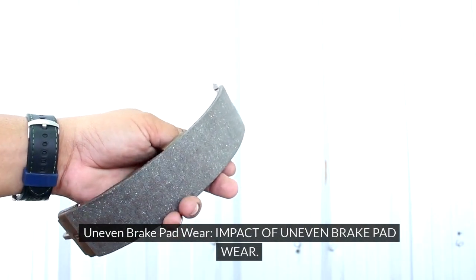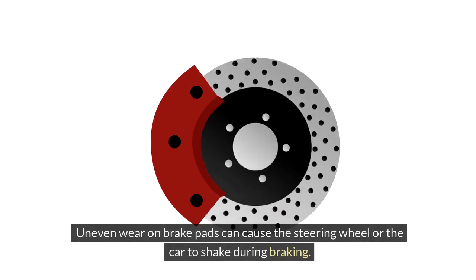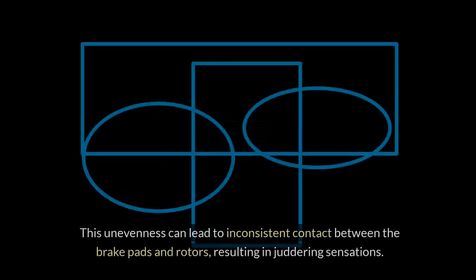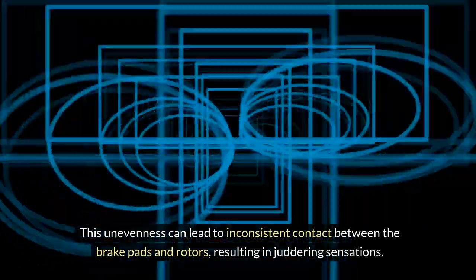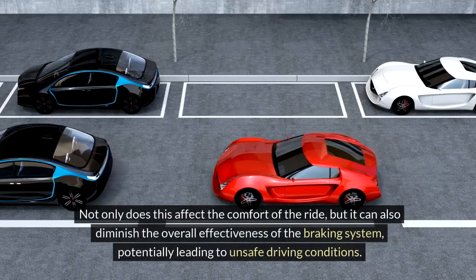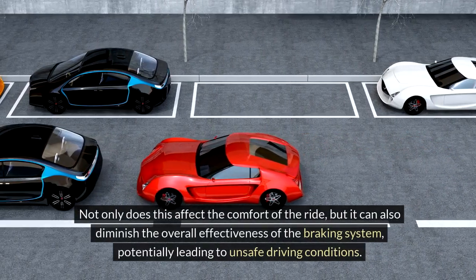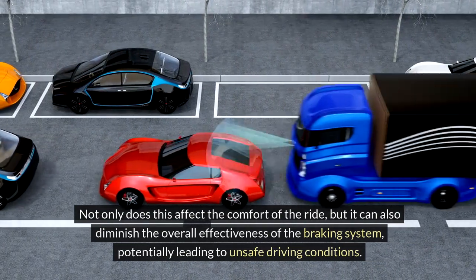Uneven brake pad wear. Impact of uneven brake pad wear. Uneven wear on brake pads can cause the steering wheel or the car to shake during braking. This unevenness can lead to inconsistent contact between the brake pads and rotors, resulting in juddering sensations. Not only does this affect the comfort of the ride, but it can also diminish the overall effectiveness of the braking system, potentially leading to unsafe driving conditions.